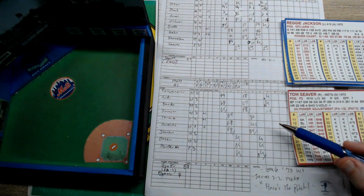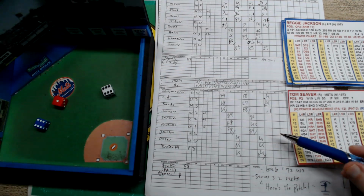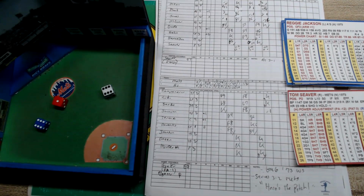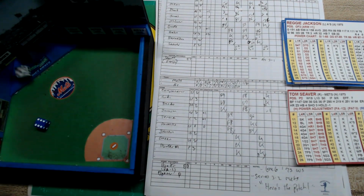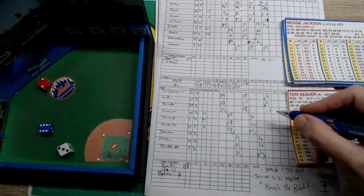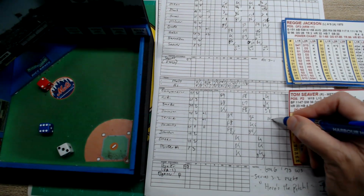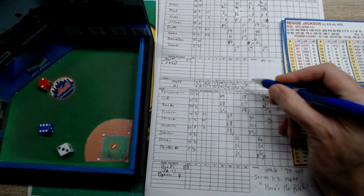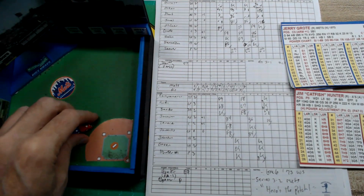Here's Reginald Martinez Jackson. He is probably the most dangerous hitter on the Athletics in '73. Here's the pitch, and that's a 166, and a 166 is going to be a ground ball to short, and the shortstop will flip it, so it's Harrelson to Mian for a fielder's choice. So no runs, one hit, and unfortunately no more perfect game for Terrific. All right, the Mets lead 4-0.